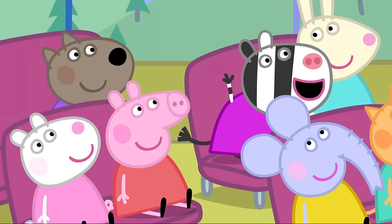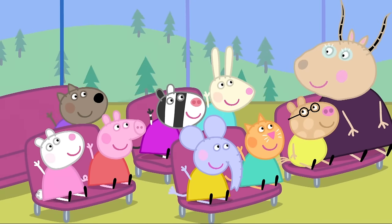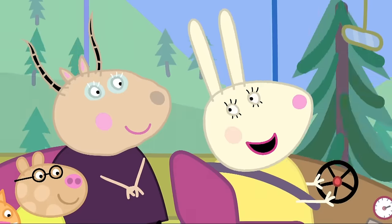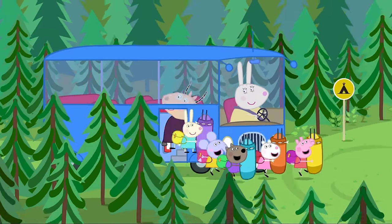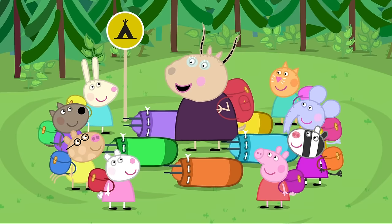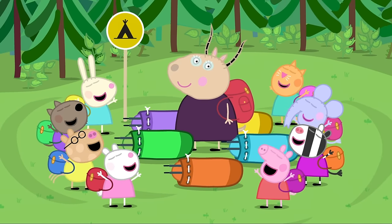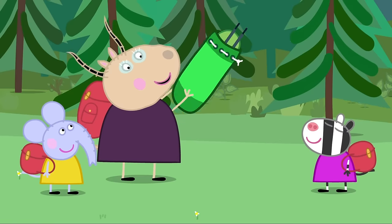Can I sit at the front just in case? Can I sit at the front too? And me! I'm sorry, children. You can't all sit at the front. Oh, never mind. We're at the campsite now. Hooray! Happy camping, everyone! Bye-bye! This is our campsite. Breathe in the wonderful fresh air, children. Excellent breathing. Now let's put up our tents.